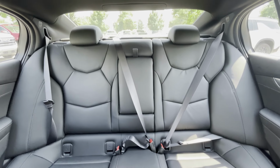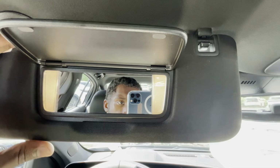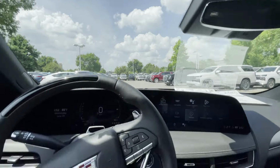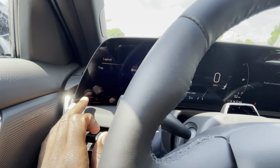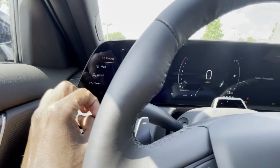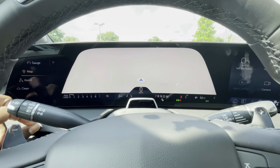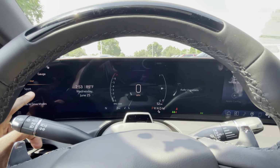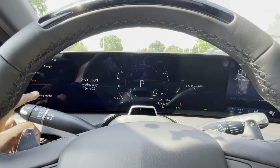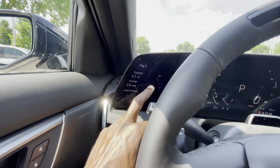But there's a look at the back seat from up here. And then your vanity mirror there. OnStar buttons are up here. And then one thing I always forget to mention when I need to, we have our layout, which we can actually control from the side here. So you can change the gauge cluster view right there. And then you can even set it a certain way based on your drive modes as well. And then your trip meters on the side, you can scroll through that as well.